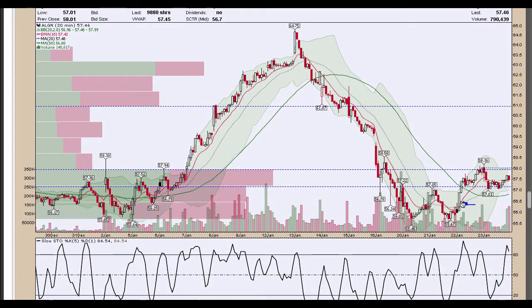30-minute, you can see where our entry was on the 22nd. We came up, hit those highs in the morning, and started to taper off the rest of the day. So we took those profits off the table.